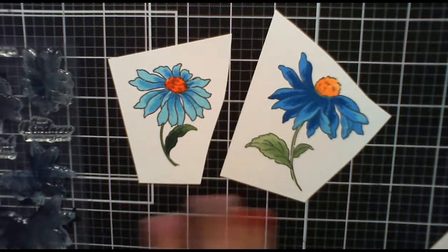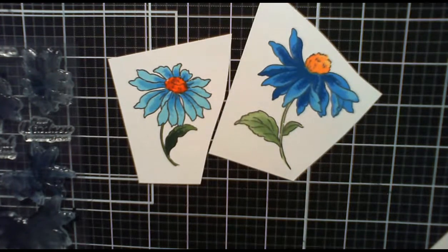So here are our lovely cone flowers. And now I'm just going to grab the die set.